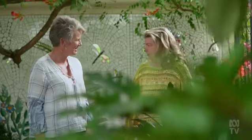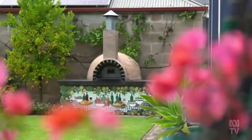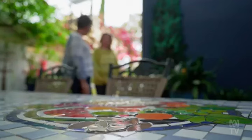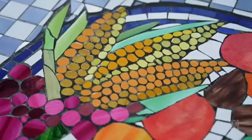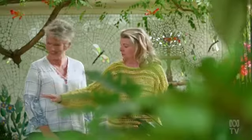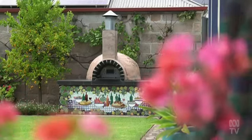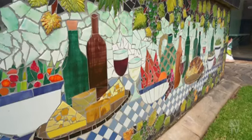So does your garden have an overall theme? Well, I've gone Mediterranean and holiday resort, if that's a useful mixture, because I just want to feel happy all the time. And of course, the ultimate Mediterranean piece de resistance is the pizza oven. It matches the table. By this stage, there's so much mosaic going on. I felt I needed some continuity. So the blue and white check cloth, table with food, oven with food.